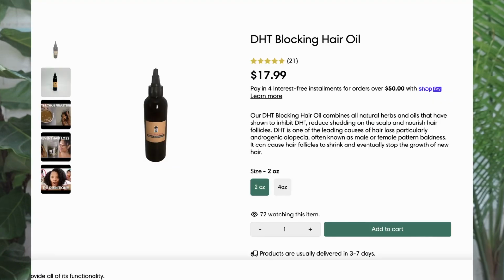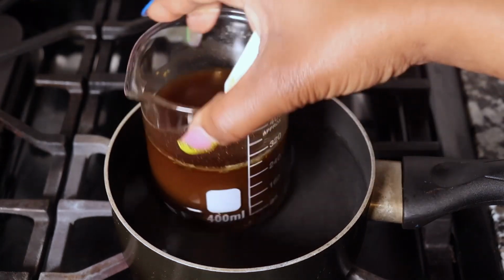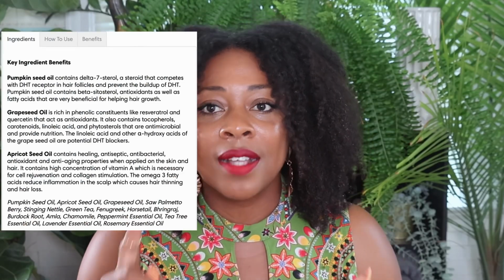Week 8 and week 11 were actually very similar. We used my DHT blocking oil. This has ingredients such as fenugreek seeds, green tea, amla, pumpkin seed oil. Now in week 8 I actually showed you guys how to create a DIY DHT blocker, but a lot of us already had the oil. We used the oil. We know it has a ton more ingredients like the pumpkin seed oil, the apricot seed.